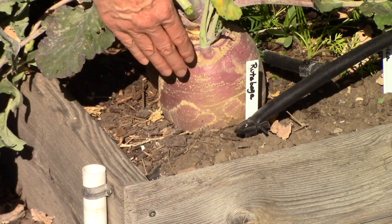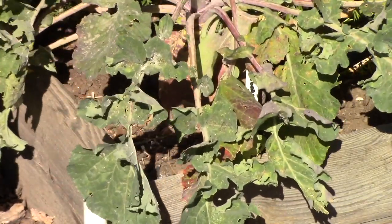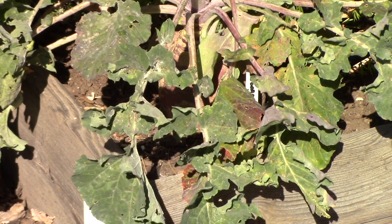Here's a close-up of the root. Is that crazy or what? Now, one thing I've heard is that if you leave them in the ground and let them get frosted, just like the carrots, it will get sweeter. So that's my goal, is to let them get frosted and then I'll harvest them.